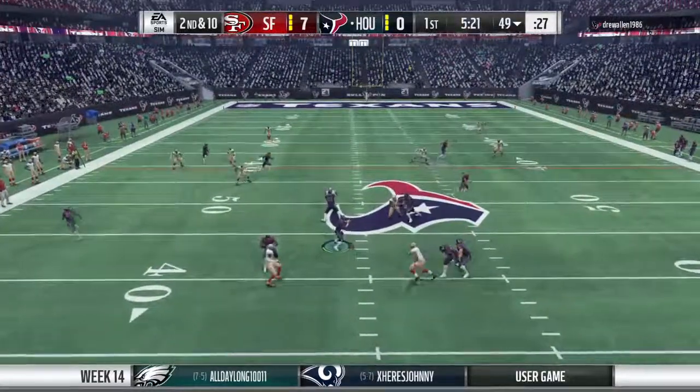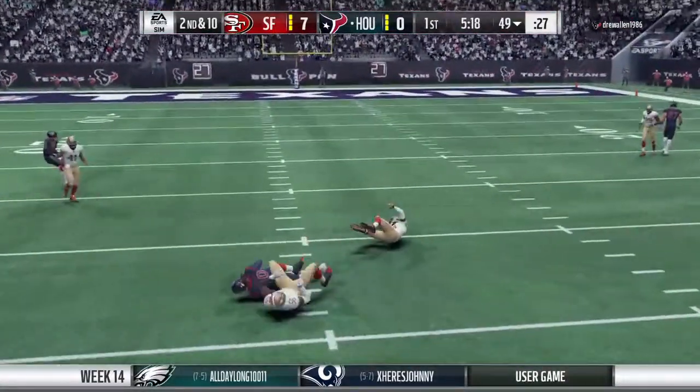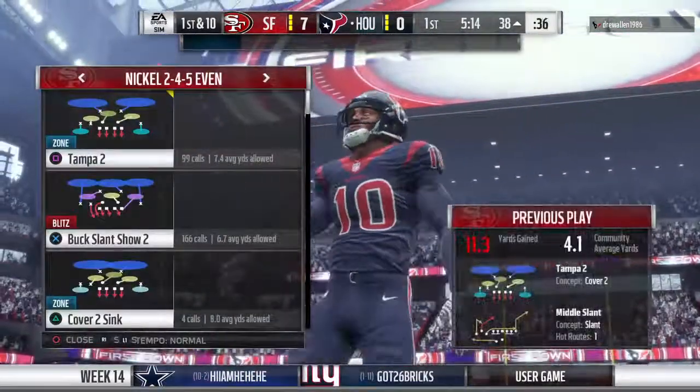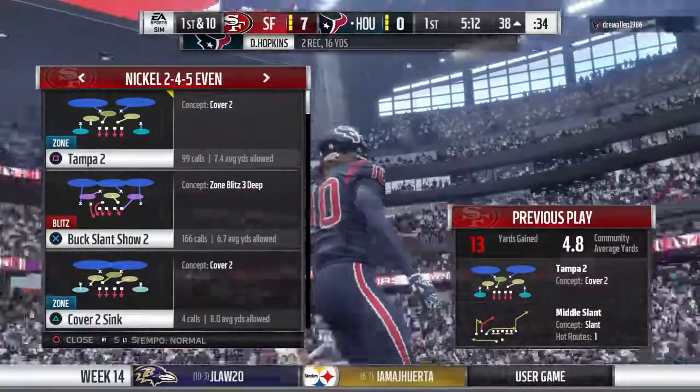Second and 10, Daniel again. Finds a seam inside the 40. Hopkins on the grab over the middle. A fresh set of downs on a gain of 13 there for the Texans.